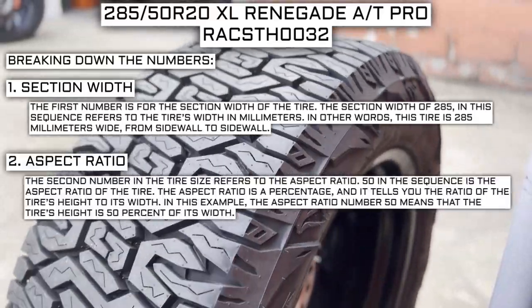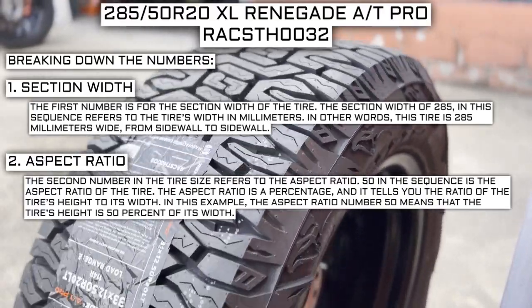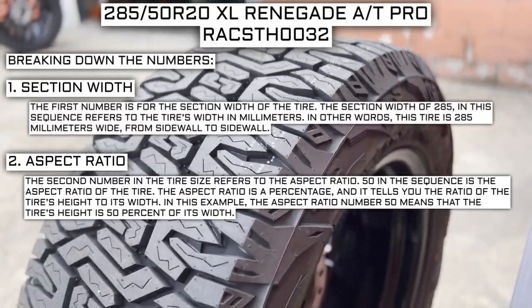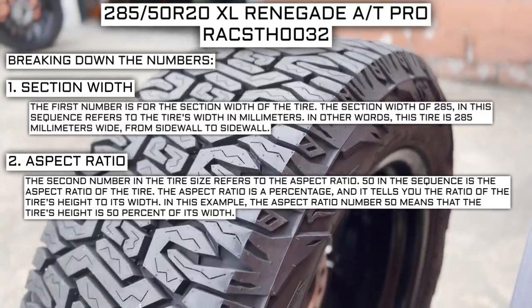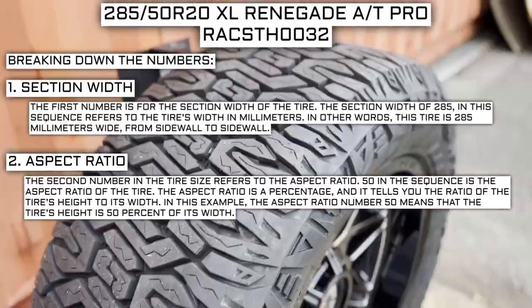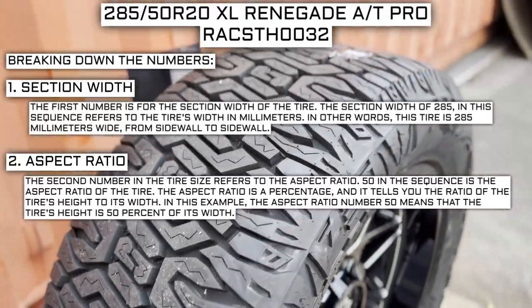The second number in the tire size refers to the aspect ratio. 50 in the sequence is the aspect ratio of the tire. The aspect ratio is a percentage, and it tells you the ratio of the tire's height to its width. In this example, the aspect ratio number 50 means that the tire's height is 50% of its width.